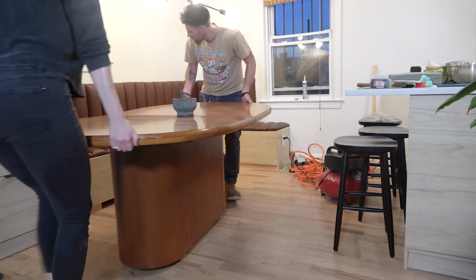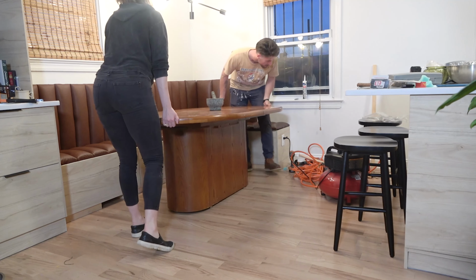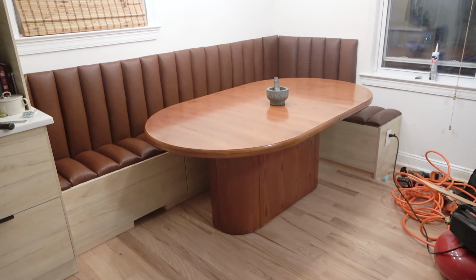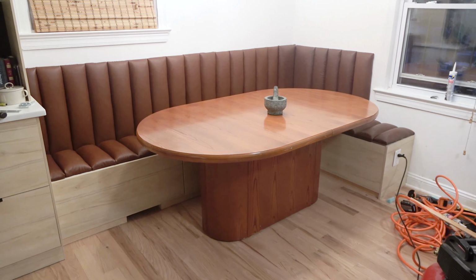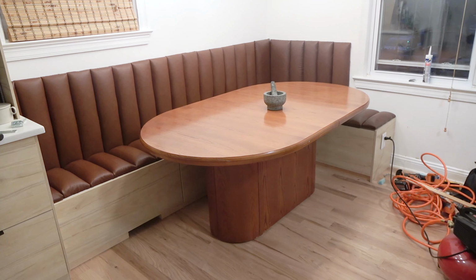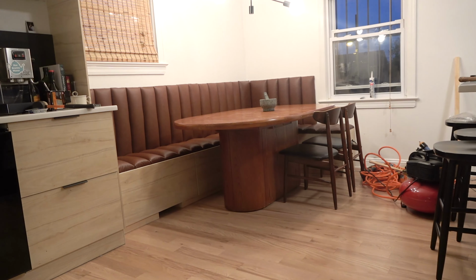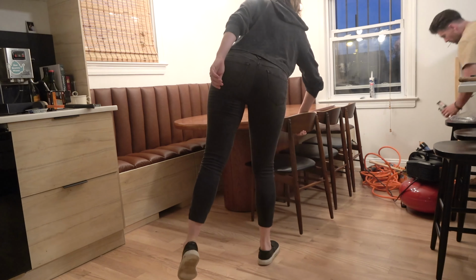And my brother found this awesome solid oak pedestal table from the 70s on Facebook Marketplace, and this table was perfect for the space. But once the cushions were done and installed, we realized pretty quickly that this table needed to be a lot lighter. So in the few months while we waited for the appliances and shelves to get delivered, my brother sanded this thing down and finished the table to be much lighter. So you'll get to see that in all of the final shots in the kitchen.